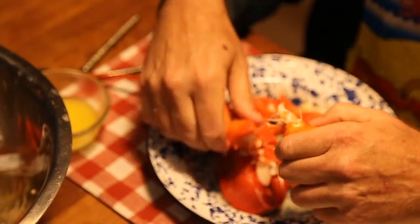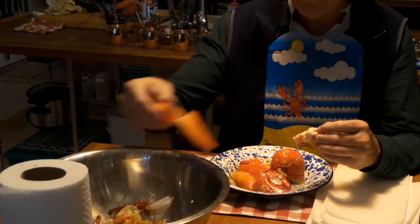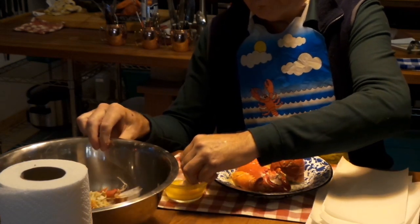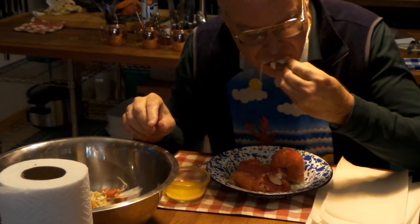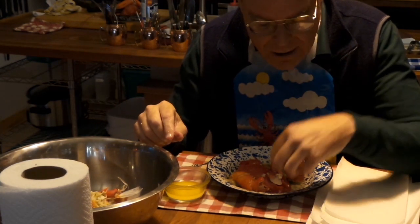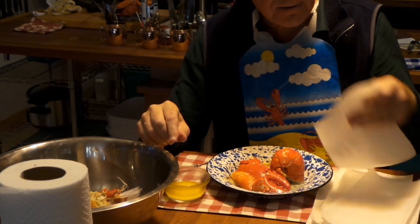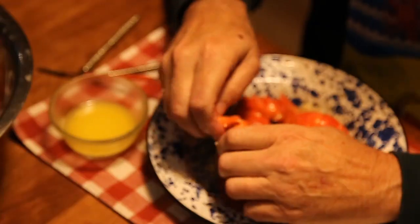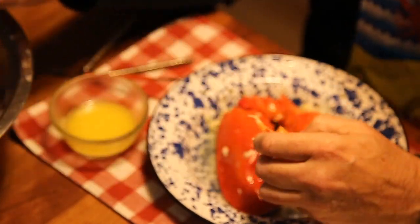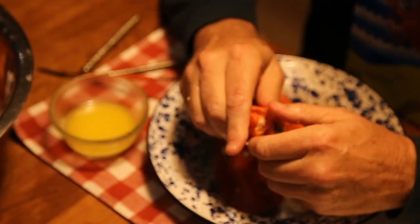I'll disconnect the knuckle and push that claw meat in, but you can see it's fairly small compared to the size of the claw. So we'll dip that in some butter. I love melted butter, and often I put a little bit of lemon juice in the butter, and that's good too. And then you eat a claw, and it's delicious. I always have a stack of paper towels at the table that help me keep myself and everything else a little clean.